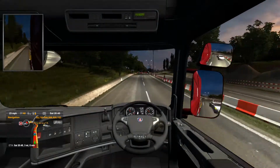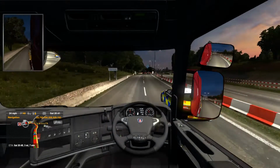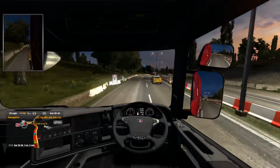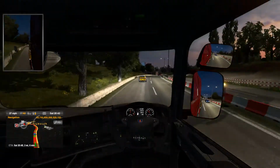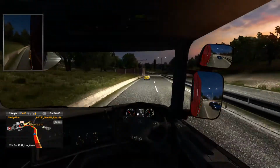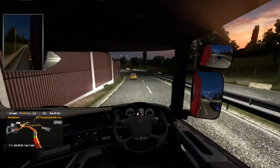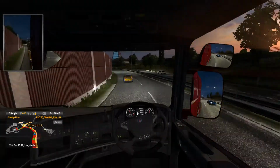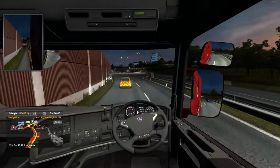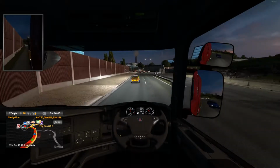Stupid this, really, because the AI cars sometimes, you know, they just don't think about what's behind them, as well as in front of them. We've still got the police cars to help the traffic go through. Here we are, we've made it to Plymouth.